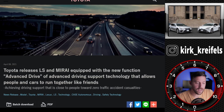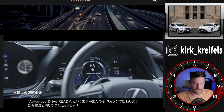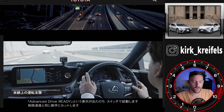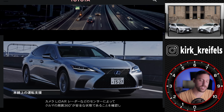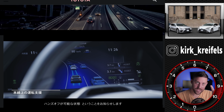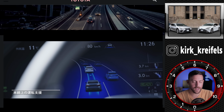Toyota releases LS and Mirai equipped with new function advanced driving support technology that allows people and cars to run together like friends. Now this is translated from Japanese, so it doesn't really flow that well, but what they're doing is they're adding pretty much a $6,000 package on top of the LS that allows not for self-driving, but for probably, they call it level 2 advanced driving.